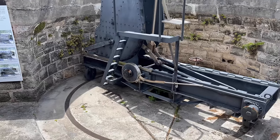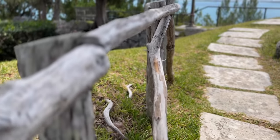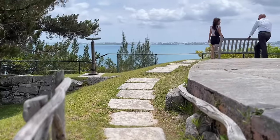You don't think so? Let's go check out one of the most amazing lighthouses. Yep, that's right. The highest point in all of Bermuda. You're going to love this.